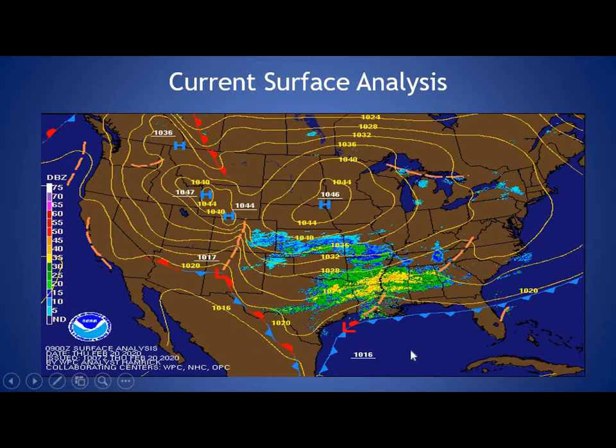You can see here on the current surface analysis that precipitation associated with that area of low pressure is already breaking out across the deep south, and it will continue to move off to the north and east as we go through the day today. We'll remain dry here at Wallops throughout the workday, with precipitation likely holding off until after around that 4 to 5 o'clock hour, and then we'll start to see some of the light precipitation beginning around that time.